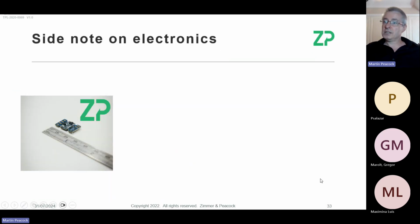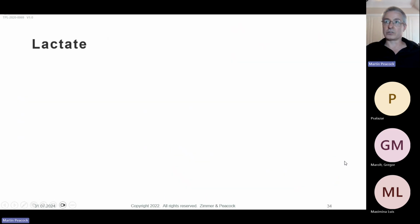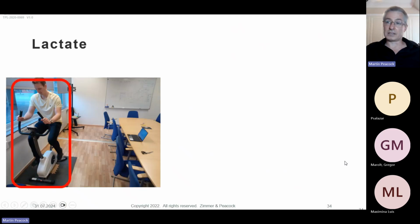Right. Side note on electronics. Electronics got a lot smaller, but by diminishing the size of electronics, we haven't lost any performance. When you're doing low power electroanalytical work, the electronics don't need to be large in order to have good signal. If you're doing batteries, etc., that might be a different matter. But we're talking about low power applications, and shrinking the electronics hasn't lost anything in the signal. In fact, I think it's all got better.